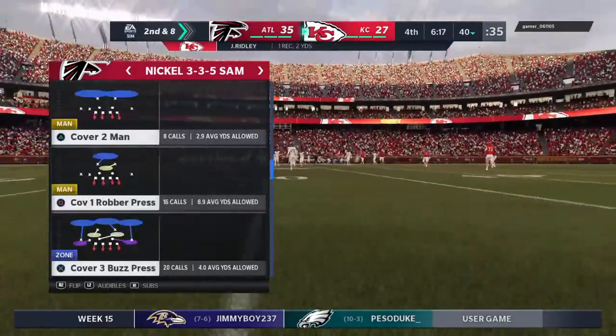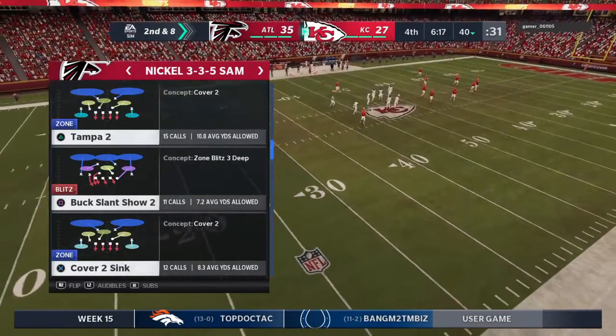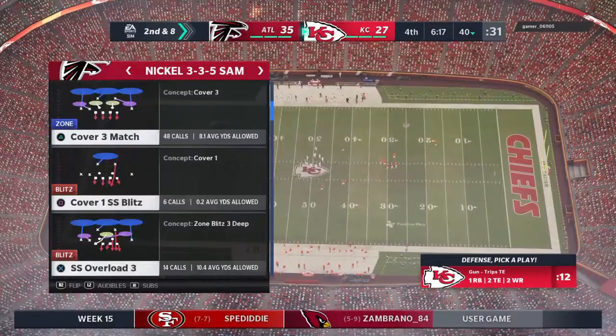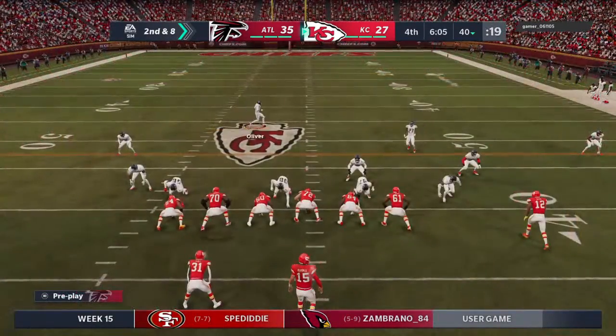This possession means so much for them. They've got to focus on this drive and find a way to make this a one-possession game. Yes. Got to get a score. Yeah, so good with a field goal. Don't necessarily need a touchdown. 2nd and 8.